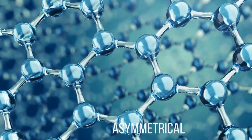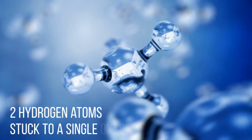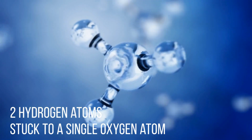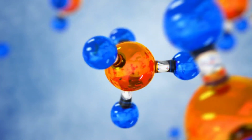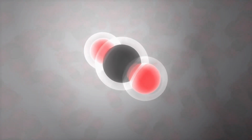Have you ever wondered why water cleans so well? It's because of its asymmetrical molecules. They are made of two hydrogen atoms stuck to a single oxygen atom, which means they're triangular. That's why they have a slightly different charge on their different sides, similar to a magnet. The oxygen end of the molecule is slightly negative, while the hydrogen is slightly positive.